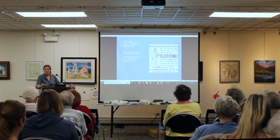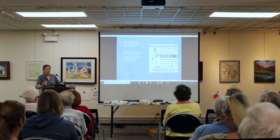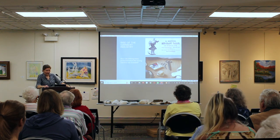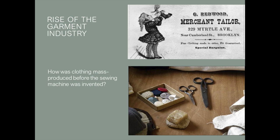And men's clothes were easier to mass produce than women's clothes. Especially shirts and pants are a little more straightforward than, say, a woman's very fitted bodice. So you start to have the rise of mass produced clothing, and this is in the 1820s when it takes off. And the sewing machine is still a couple decades away. So how are we mass producing clothing if we don't have machinery to do it?